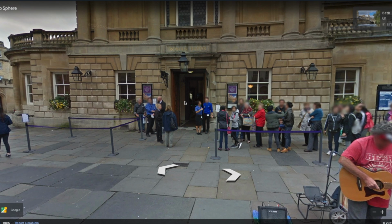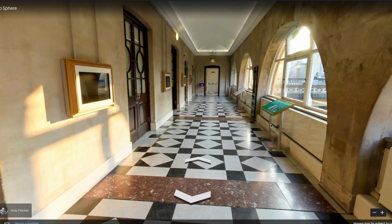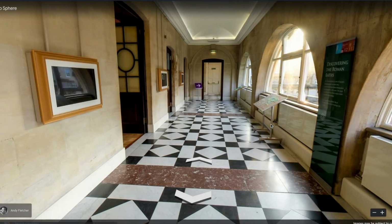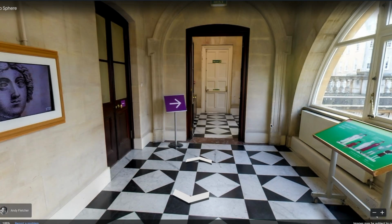doing an actual tour, guided tour, or you can do an audio tour. I recommend the audio tour. It's fantastic. So you'll enter in through here. Now, obviously, this looks like an everyday building, but you will notice quite quickly that we walk into the past. So yes, so these audio tours are fantastic.